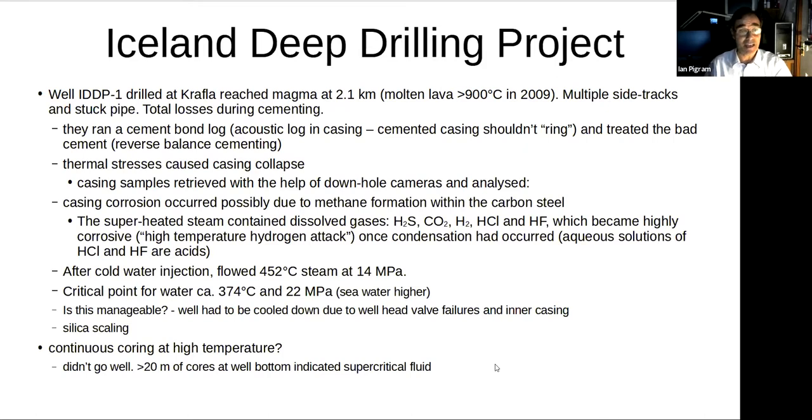And because of these high temperatures, you've got all sorts of nasty chemicals, which are very corrosive, and that didn't help the carbon steel to survive. So they chilled everything off, and they flowed 452 degrees Celsius steam at 14 megapascals. And bearing in mind the critical point for water is just a bit above there, they were really in dodgy territory. They think they actually had the supercritical fluid deep down, but they didn't get much core deeper down.